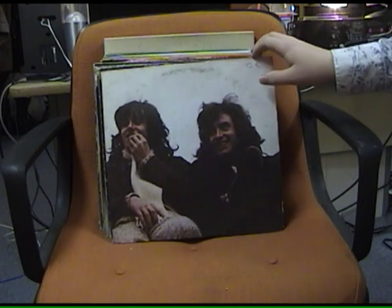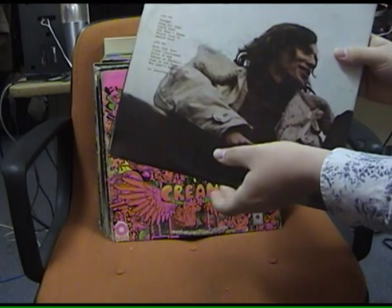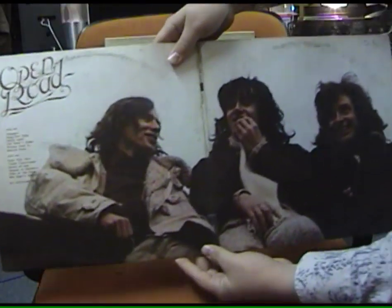Donovan, this is Open Road. I've seen this one before, but never picked it up. Yeah, this one the radness spreads across as well. You can't beat an album where you can get the full radness spread from cover to cover there.